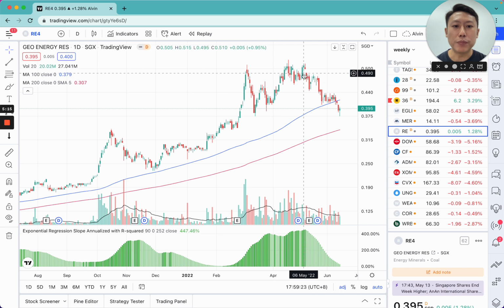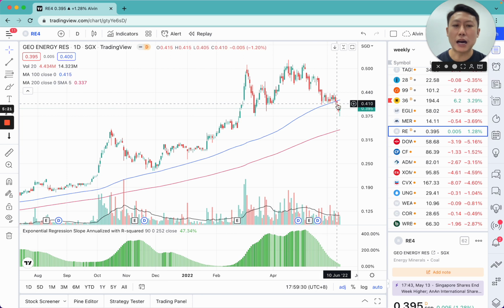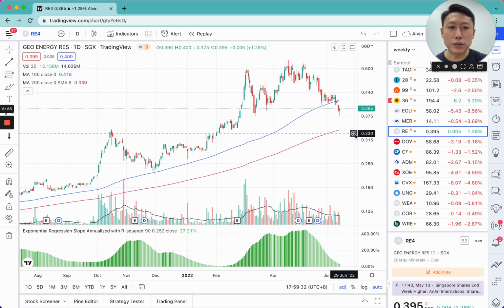Since the start of May, right, the prices have been coming down for Geo Energy, and then eventually it crossed the 100-day moving average 3 days ago. Okay, 3 days ago that has already happened, and this is also a sell, right?